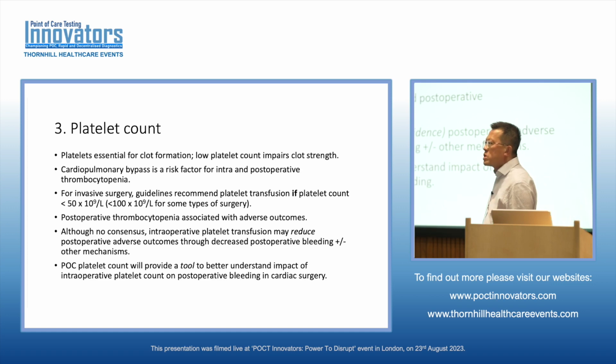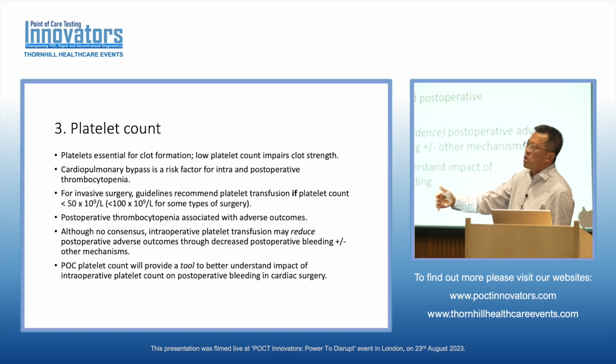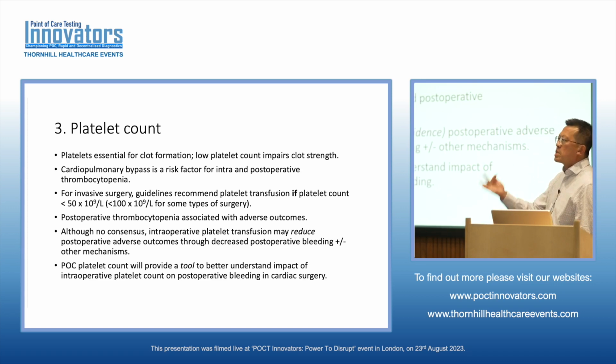You can go ahead with surgery despite a lowish platelet count; you don't have to transfuse. But then again, if you have a lowish platelet count, at least in cardiac surgery, we know that it's associated with the worst outcomes. So, what does that mean? Should you be more proactive with the platelet transfusion? Should you not? There's been a debate for many years about whether platelet transfusions are ultimately safe or unsafe in terms of the effect of transfusion.